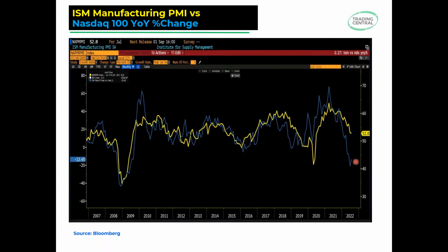You know what? Whenever this ISM, the yellow line, comes below 50, in the past, in most cases, the Federal Reserve will stop hiking interest rates, or they will cut interest rates. So have a look at this one. We have an indication that the ISM is going to break below 50. No doubt about that. The next report will be released on the 1st of September.